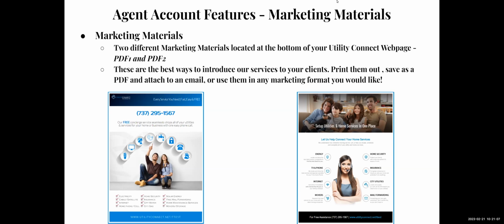The phone number that you see, this is the 737 number. This is specifically tied to your account. So this is for clients that want to give us a call instead of filling out the form. This will go directly to a concierge agent. Otherwise, they can submit their request and then one of our agents will reach out to them. So you do have these two options.